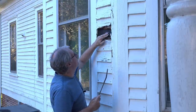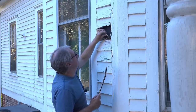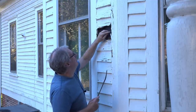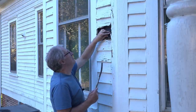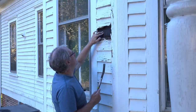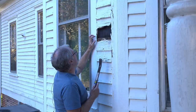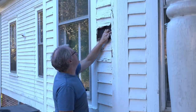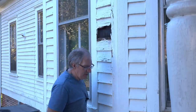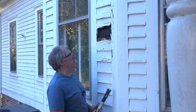Well, looks like there's some tar paper. This is crazy. It's kind of like some of the home improvement shows. So, just looking at this right now, I see tar paper, and then behind there, I see diagonal boards. So what that means is, no, there isn't Victorian siding behind it.